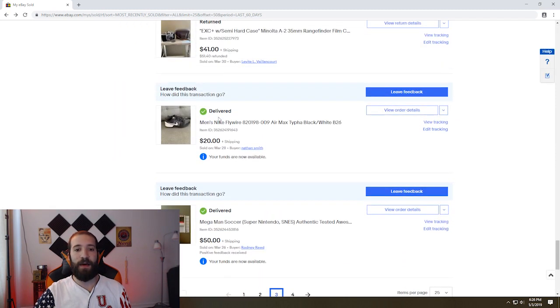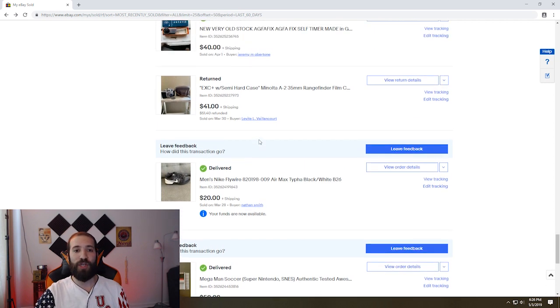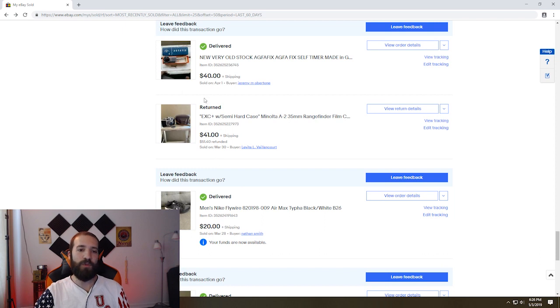So next is a pair of Nike shoes I got at a thrift store for basically like $1 because they were having a closeout sale. I sold them for $20 plus shipping. This is one of the experiences that was new to me that I'll share with you guys.